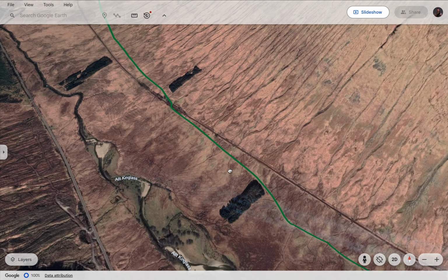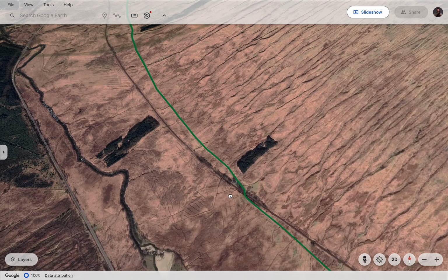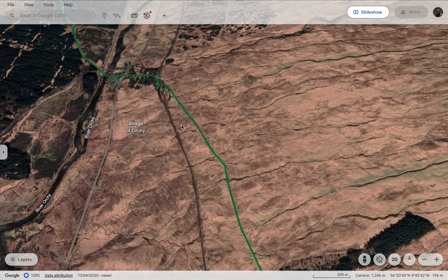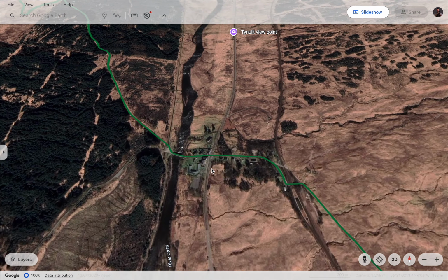Back on here in the morning, poor Alex could barely walk. It was a beautiful morning, really straight, nice long path. Absolutely no problem at all. You can absolutely smash it. And then you get to the Bridge of Orchy, and here is a hotel.